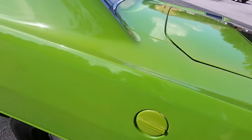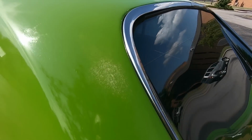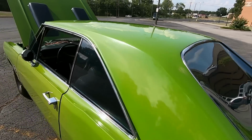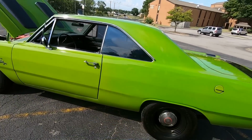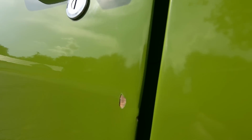Different color gas cap. Is that the buffer guy getting too low there? Come on. They did shine it up though. You can see the door in the back, just two different colors here. It's more of a yellow green. There's a chip in the paint.